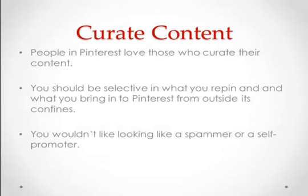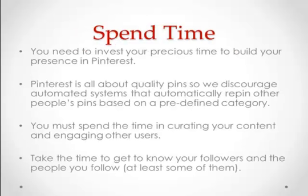Curate content. People in Pinterest love those who curate their content. You should be selective in what you repin and what you bring into Pinterest from outside its confines. You wouldn't like looking like a spammer or a self-promoter. Spend time. Like most social networking sites, Pinterest would require your precious time. To get a decent return on your presence in Pinterest, you have to invest time in the site.